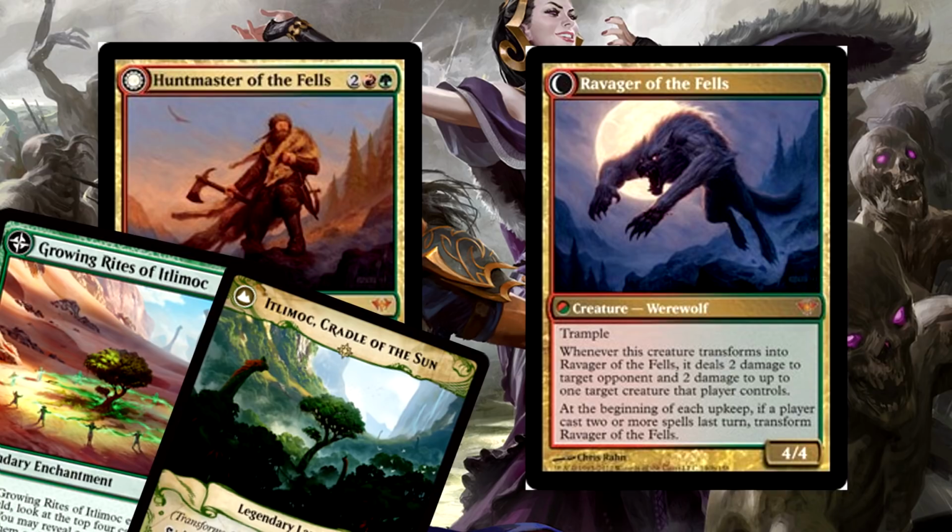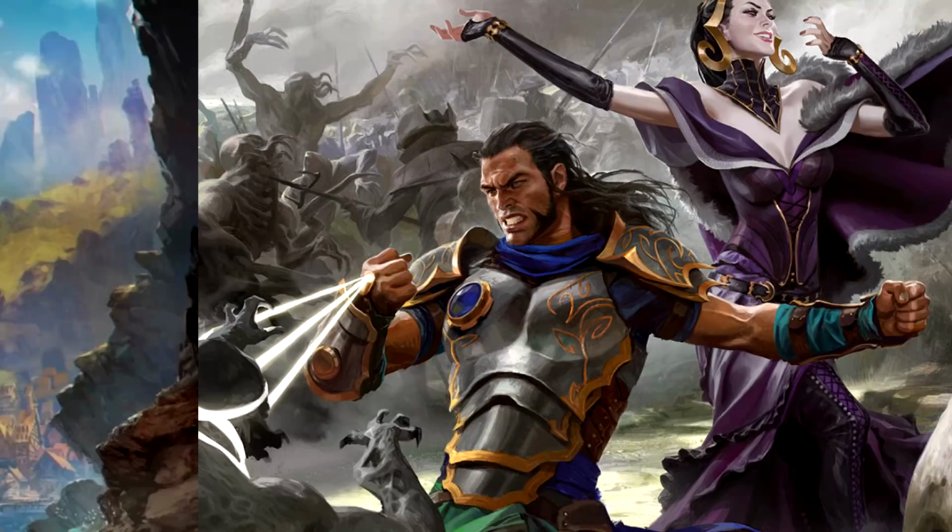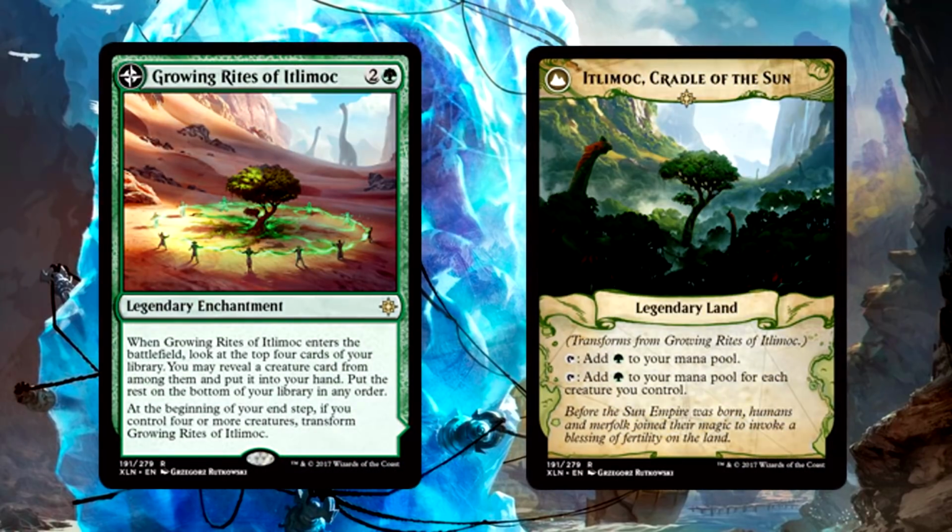Sound crazy to print a newly printed card in a From the Vault? Yeah, it does. But we're putting 10% of all transform cards into this thing. How picky can we be? Obviously, the Growing Rights is a stretch, but I think it highlights one of the issues here. It's $11 and already more expensive than most other transform cards.